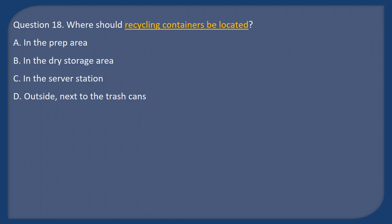A. In the prep area. B. In the dry storage area. C. In the server station. D. Outside, next to the trash cans.